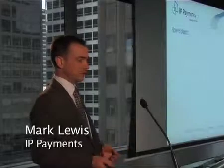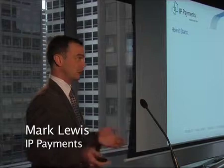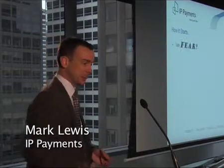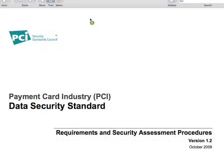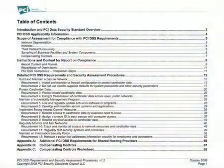So often the first thing is, how does that start? What we've seen is generally, I'd like to say it starts with a methodical approach, and yes, this is great, this is the way we're going, but actually it starts with fear. And that's with very good reason. Like we talked about earlier, this is actually the PCI standard, and there's 70 pages of controls and policies and things that all roll out of this standard.